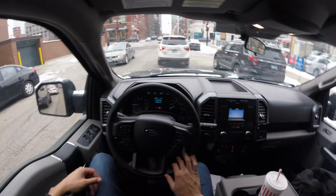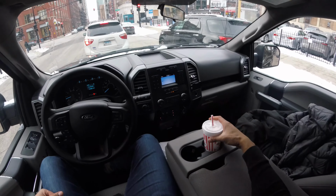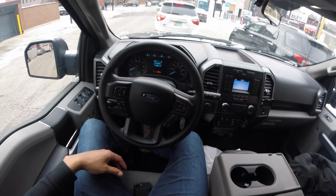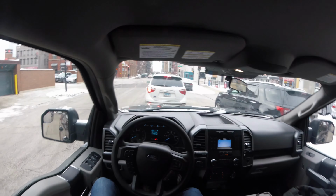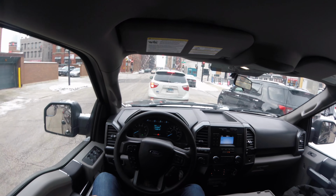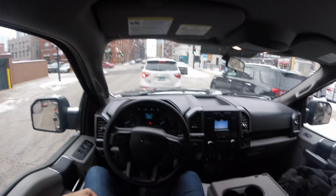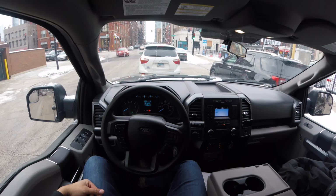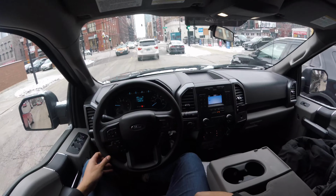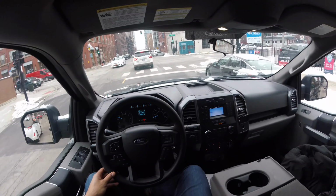So I'm just gonna keep on cruising around the streets, giving this a test drive, seeing how things go. Put some stuff in the back right back here. Relaxed, nice and calm because I'm in my F-150. It's pretty cool. What I like about this vehicle is that it's spacious. There's a lot of options even on the base model.